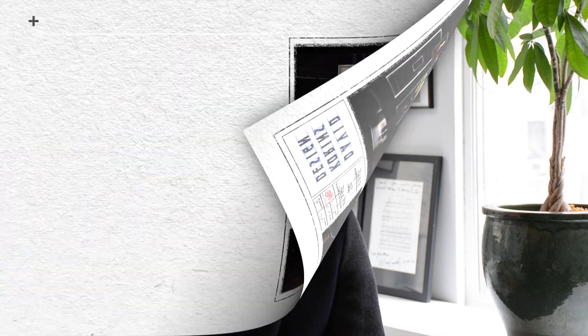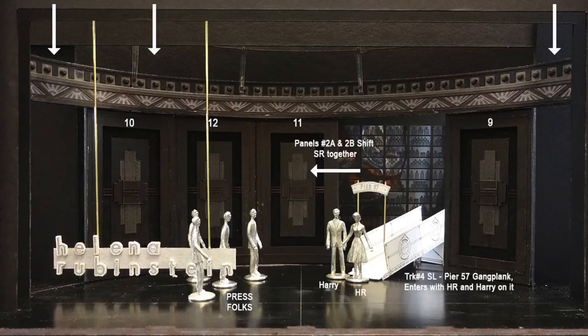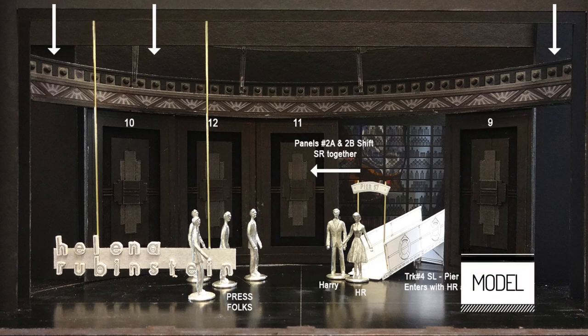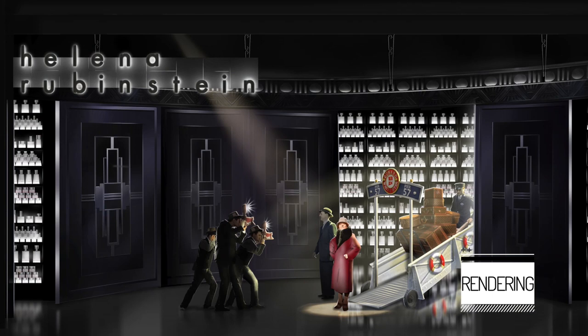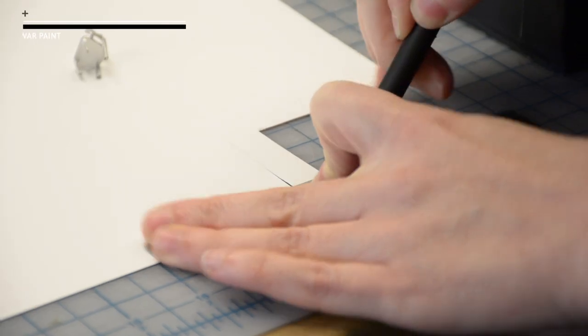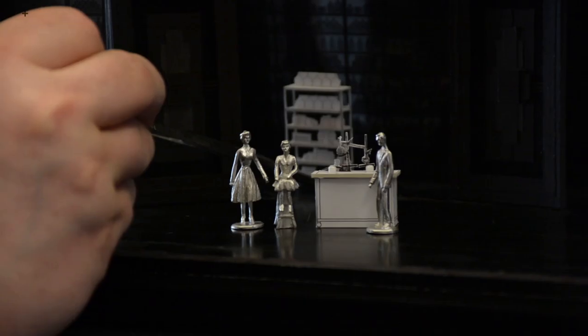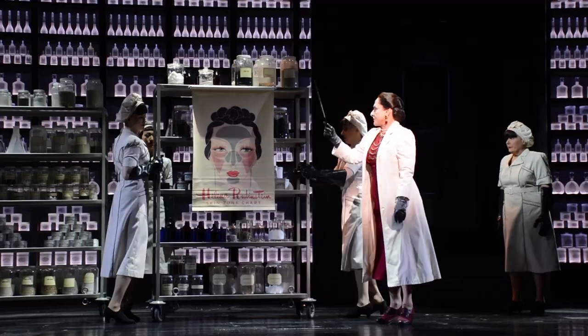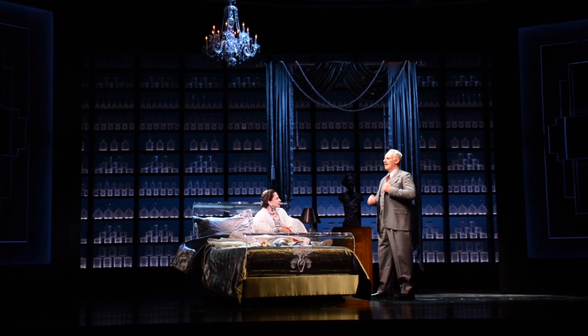Helena Rubinstein's world is in drastic and stark contrast to the world of Elizabeth Arden. Her world is represented by clean, beautiful, aesthetic, utilitarian lines. She was a world-famous art collector, and she was a scientist. A lot of the places that we find her are either hard at work in her lab or in spaces created to curate and hold art. We use a lot of wood tones, a lot of stainless steel representing her world.